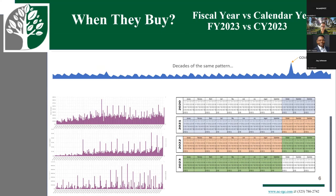It's a little weird because right now, if I look at the calendar, it's December of 2023, but we are actually in fiscal year 2024 because the 2024 fiscal year started on October 1st of '23 and goes through September 30th of '24.